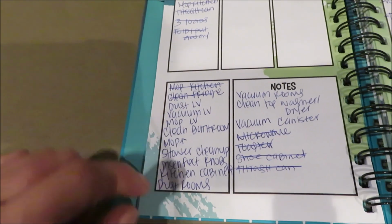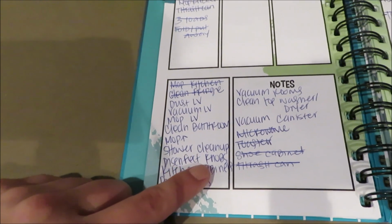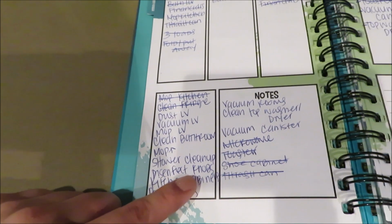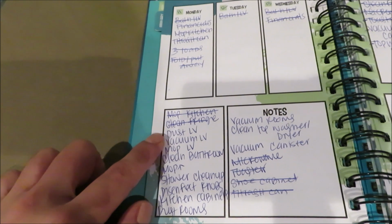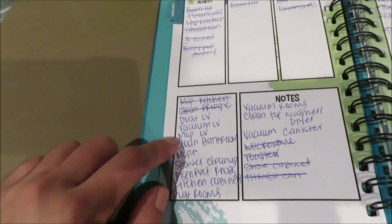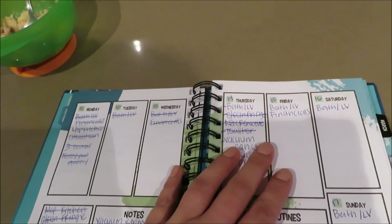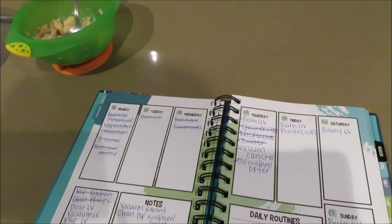But there are also other things that I want to do. I need to do laundry today. I'd like to disinfect all the kitchen cabinets and the knobs in our house, and then probably dust. I want to vacuum the living room, and if I have time, I'd like to mop. But I don't know how much time I'll have to do it all today. But I wanted to show you guys, so let's go ahead and get started.